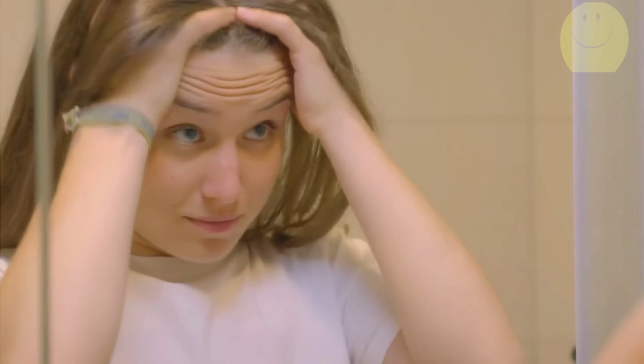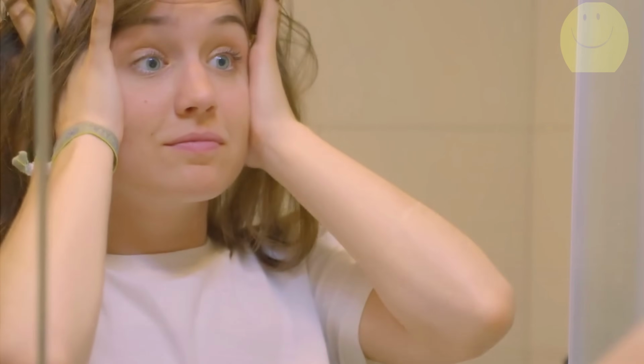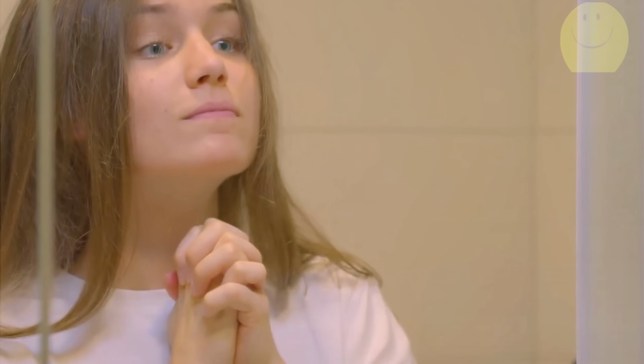Dysmorphophobia, or body dysmorphic disorder, or BDD, is a phobia that makes one think that some aspect of one's appearance is severely flawed and warrants exceptional measures to hide or fix it.